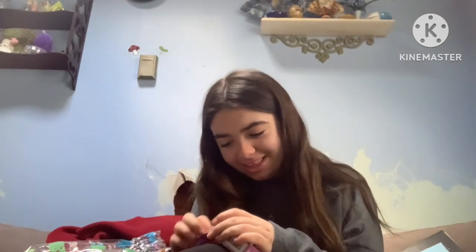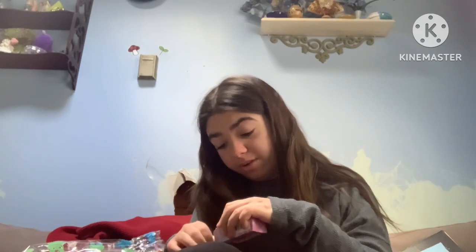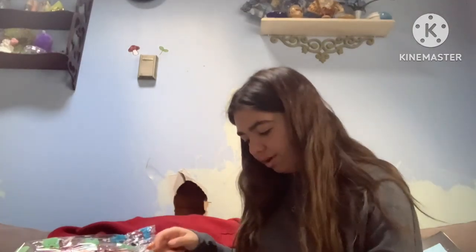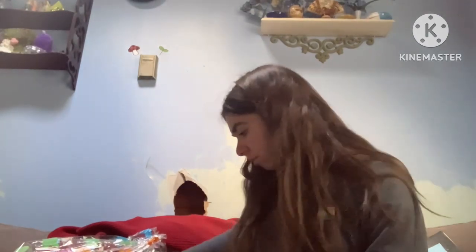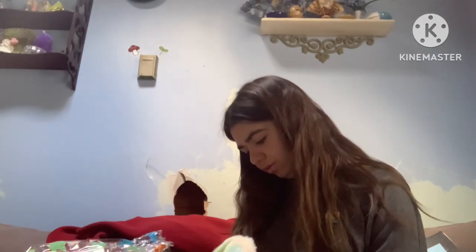I got another shimmer lip gloss. And this is so amazing. I love it. I'm literally opening this immediately. I got another one of those. Oh, I got more colored pencils. Oh, I've never used this kind before. I also got this.